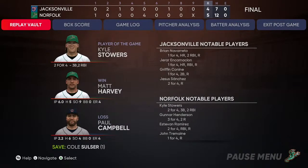Our final line score, first to the victorious Tides. 5 runs, 12 hits, no errors. They left 7 men on base. For the JumboShrimp, 4 runs, 7 hits, no errors. They left 3 men on base. Time of the ball game, 3 hours and 20 minutes.